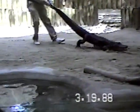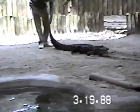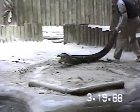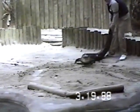I'll get him like this, weighs about 150, 200 pounds. He's got approximately 2,000 PSI closing power in his jaw. You can tell by the smile on his face, he's real happy about this.